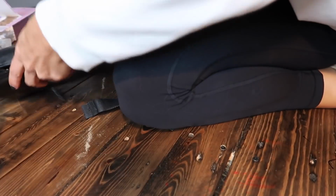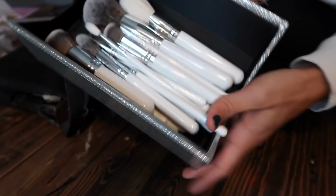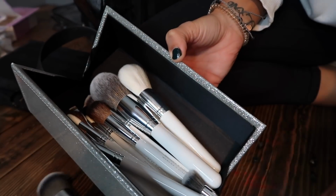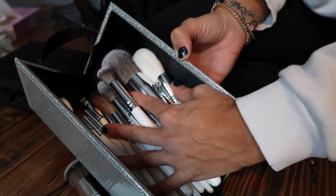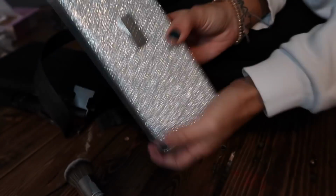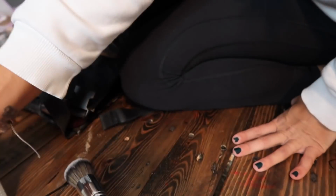And then I have this new Jaclyn Hill brush kit, which I got with all intent of just using it for backups if I have a ton of people and I don't have time in between, then I can just use these clean brushes. So I will be bringing that as well, which is nice. It just kind of stays in this box.